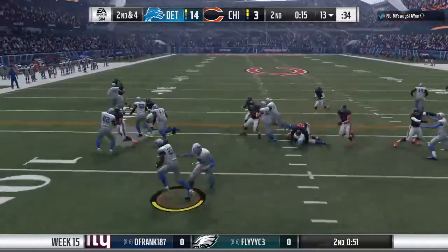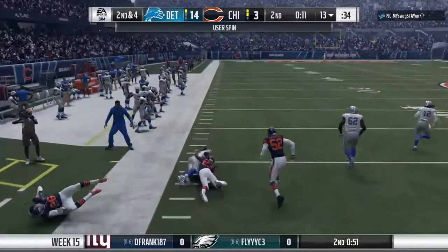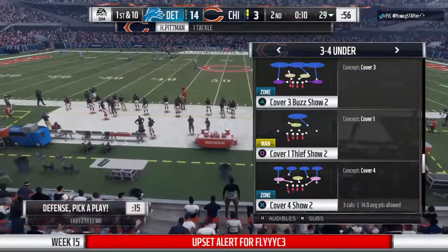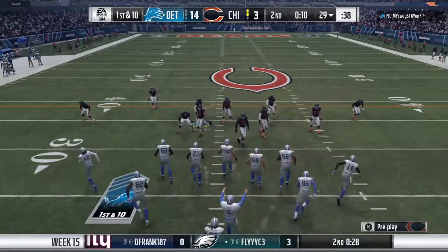On second down, here's Miller. A beautiful spin and room to run. And he'll be taken down, but not before he gets this football out shy of the 30 to the 29. That one good for 16, and the drive will continue.